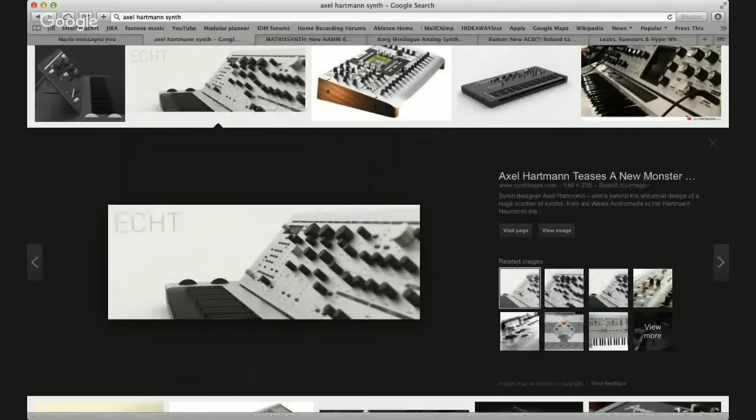Essentially what it led a lot of people to speculate is that this could possibly be a new Waldorf synth. If you look at it, the way that the knobs are shaped and some of the little design cues in here, I could definitely see that being something like a return of one of their flagship synthesizers. That's kind of what I'm hoping for, or even possibly a larger model analog polysynth or something to that effect.